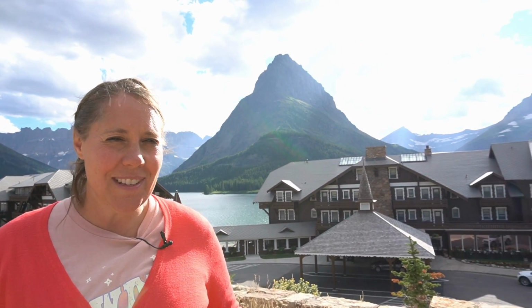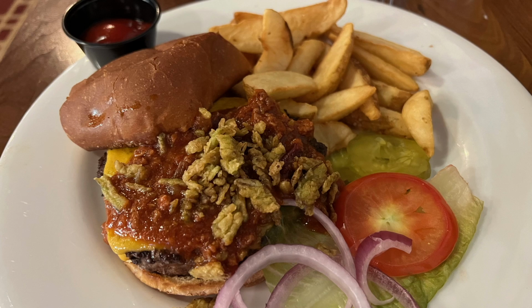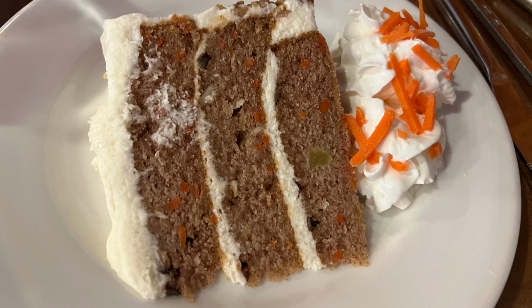An entree there will cost you between $13 and $15 about, and it's pretty casual food. The very famous dishes that people like the most are their chicken club, their glacier burger, their bison chili burger. Oh, and then their bison chili. If you're out west, you're going to see bison on the menu a lot, so you've got to try it at least once. Matt ordered the bison chili burger, and that was a big burger. It was half a pound of meat. But I did also order a piece of carrot cake, and that was delicious.